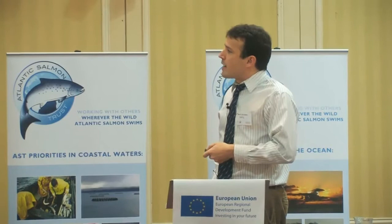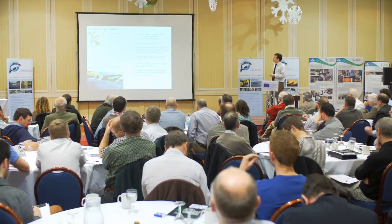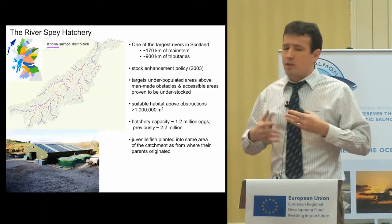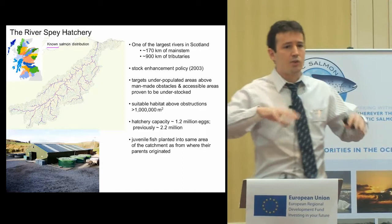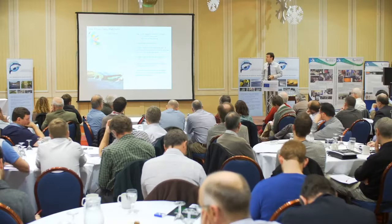Capacity was initially around 2.5 million, and then scaled back a few years after it was initiated to about 1.2 million. And because they were doing this without very much genetic knowledge of their system at the time, one of the things they did to try to reduce any of these impacts we've been hearing about from Phil and Eric and others was to collect broodfish from the location or as near to the location as possible from where they were going to stock back out. So trying to maintain any within-river genetic local adaptation and minimize any disruption that might have by moving fish over large parts of the catchment.